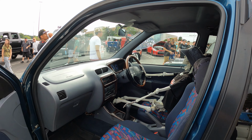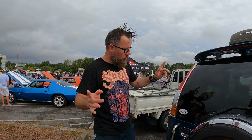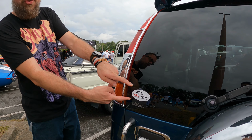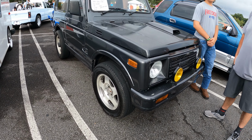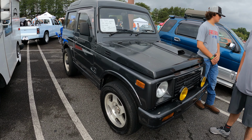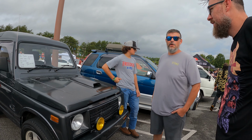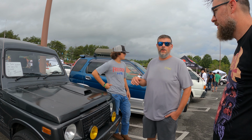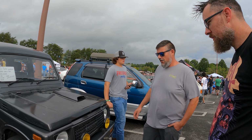I mean, this is so 90s Japanese right here, it's not even funny. So, this car right now is for sale here at Caffeine and Octane, ATL JDM. Check these guys out, these are good friends of mine. The islands of the Caribbean, these little things are everywhere. The guy I got this from was an English teacher in the Philippines. He imported like 5 of them, and this was the best one. It was his son's, and his son is in the service. He moved out to Texas, but I found it right down the road in Douglasville.